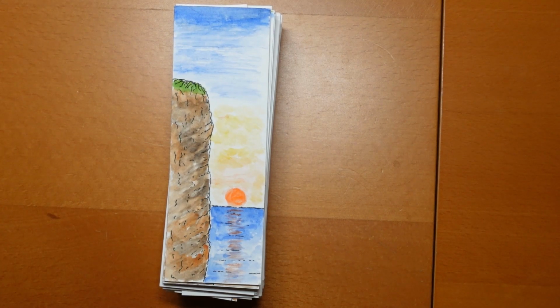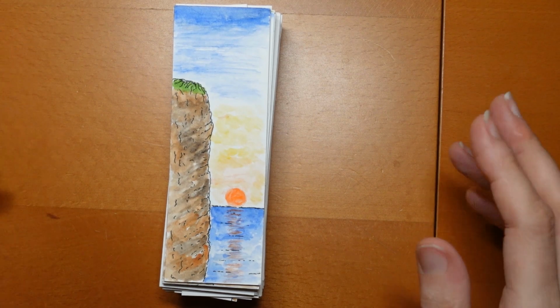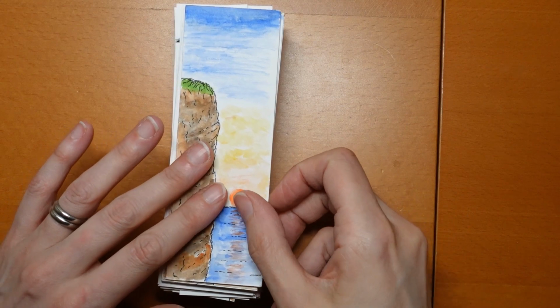Everyone, I have been asked by a few people if I could do a little showcase of the bookmarks that my husband makes. I think some people think I make them. I don't. He makes them, and so I thought I would show you them one by one so you can have a little look. I have had his permission for doing this, by the way.